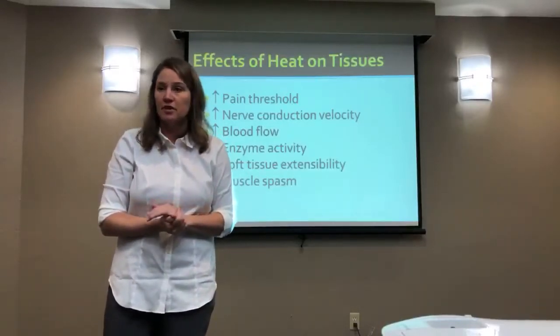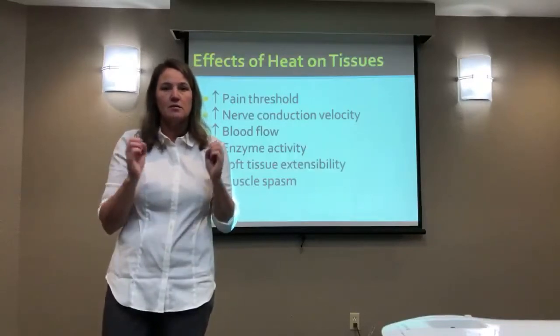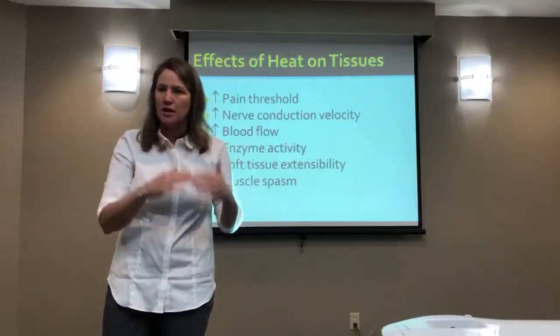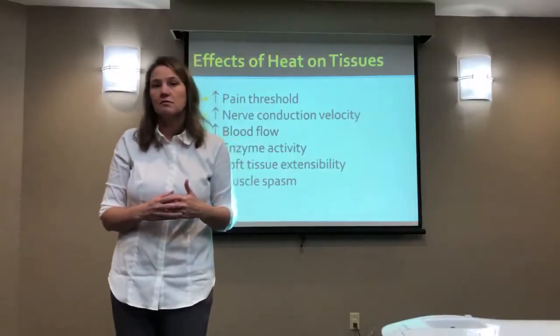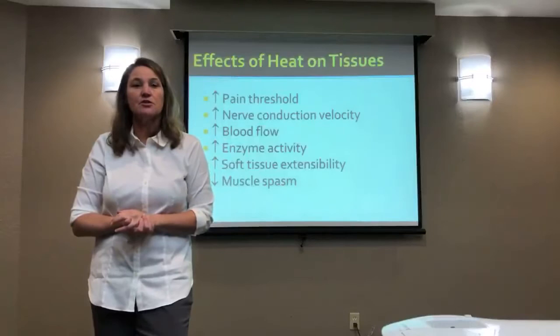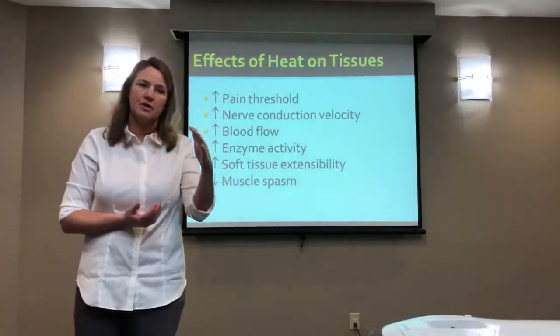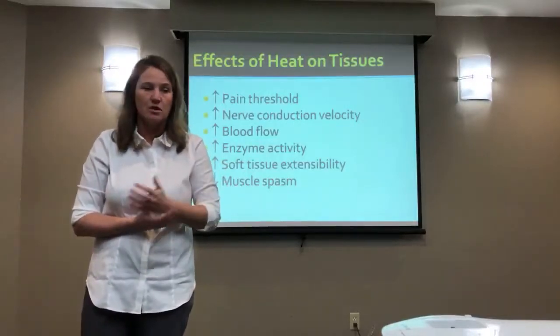You have increased blood flow. Your body doesn't like to be outside its normal temperature, so when it is, blood flow is increased. You have vasodilation, blood flow increases, trying to bring it back down to normal. That can be a good thing. That can help with muscle spasm and so forth. There's also increased enzyme activity. So with an increased metabolic activity, increased blood flow, there is going to be an increased enzyme activity, and that's some of the healing effects that we'll talk about.